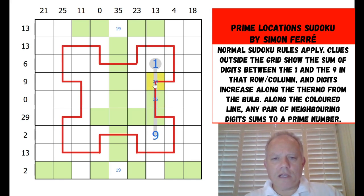3 or 5, although this couldn't go 4, 5 actually, because that would be 9 in 2 cells on the red line, and that's not a prime. 2, 3, 8, that's certainly possible. 2, 5, 6 is possible. 4, 5 is not possible, as I explained. So actually, that can't be a 4. You can't get anything that's going to work better than that. So 2 is going to be the number there.